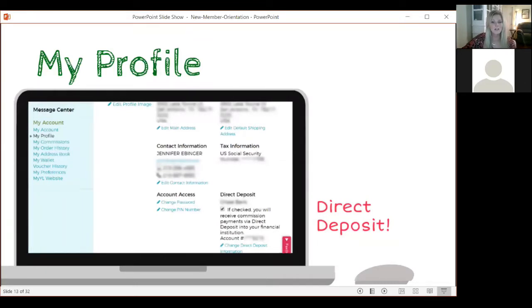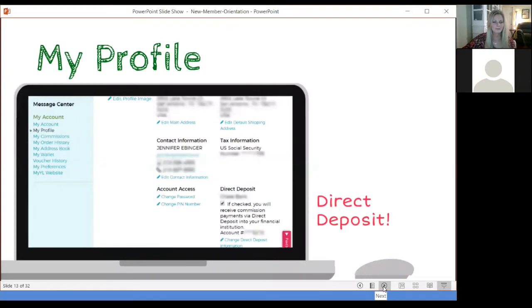I always encourage folks to just go ahead and set up direct deposit, because that way you get those commission checks in your account sooner rather than later, because it's usually around the 16th, 17th. But if you have to wait for the mail, of course, you're looking at another week. So it's always good to set up that direct deposit, and you do that right there.